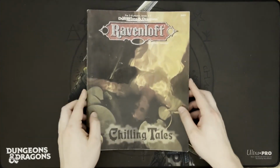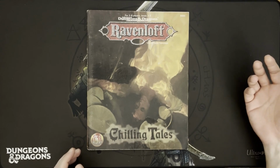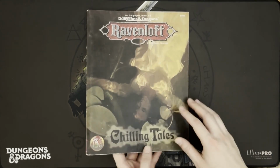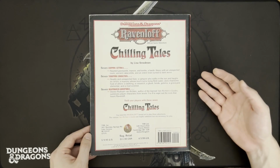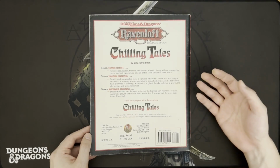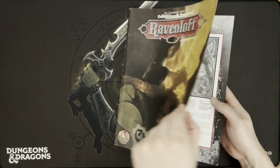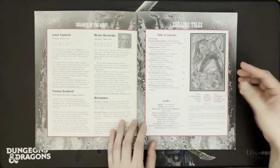The next book that I have is the Ravenloft adventure called Chilling Tales. It's for 3 to 8 players between levels 3 and 9. The back of the book says 7 gripping settings, 7 nightmare adventures. It was released in 1995 and seems like this one is an adventure anthology.